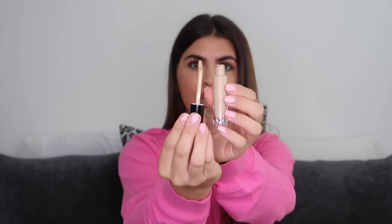I love, love, love the formula. I also love the packaging. It's literally glass. It'll break if you drop it, but it's heavy and it's bougie. The doe foot applicator is a 10 out of 10. The amount of product it lays out is also 10 out of 10. It doesn't apply too much.